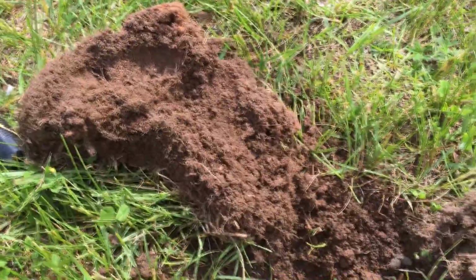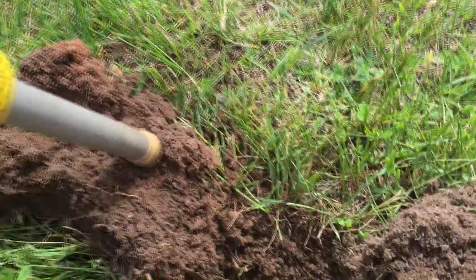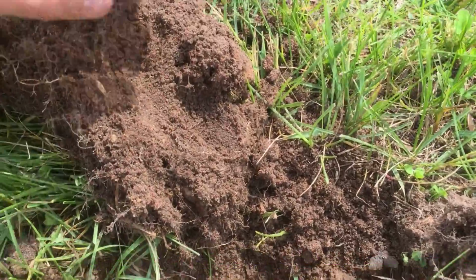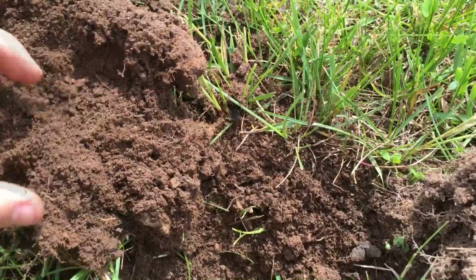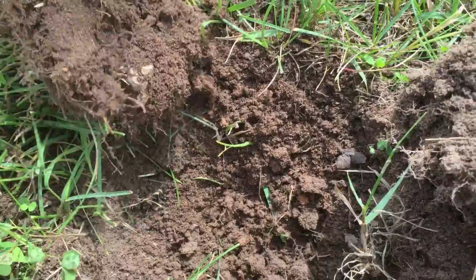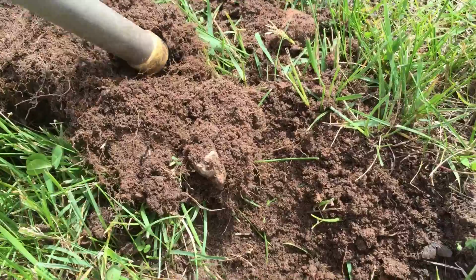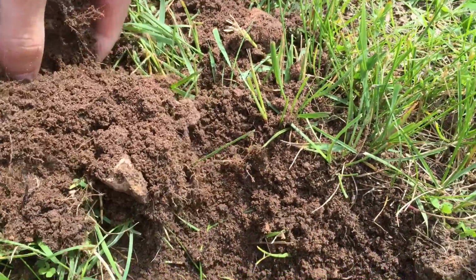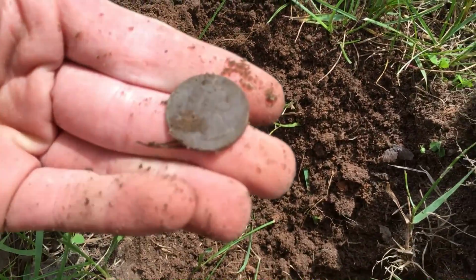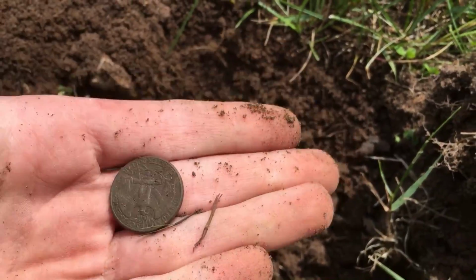All right, so it looks like I miscalculated when I pinpointed it the first time, so I had to cut another plug, but I've just located it somewhere in here. I can pick up the vibration there, so let's see what it is. Hopefully it's gonna be a coin. Oh, there's some glass in there. Right on it. There it is. Ha! Just a modern quarter. Man, that sounded good. Well, I guess that's why. All right, we'll keep going.